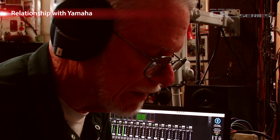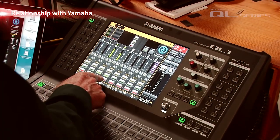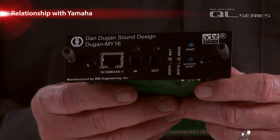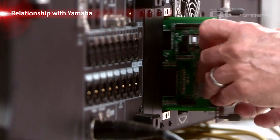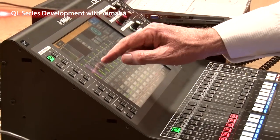Well, my products have always been used in speech applications, such as corporate meetings and things like that. And Yamaha has also been very involved in speech applications. And so Yamaha learned about my process and thought that it would be very good for us to get together. And so we collaborated on making a plug-in card which would go into Yamaha mixing boards, and that has been very successful. People are really loving that. So now we've decided to go one step farther, and we're going to build the Dugan automatic mixing into a Yamaha mixing board itself.